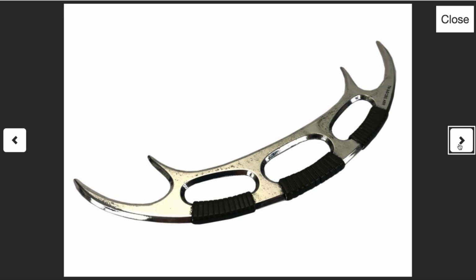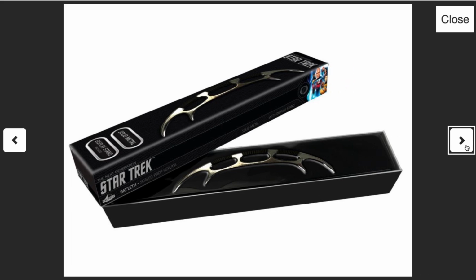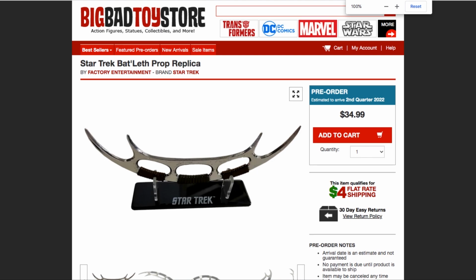But again, this is a desktop kind of collectible. So, measures 7 inches tall. Finally, they got the measurement graphic correct. The other one was just terrible. Comes in this great case. Wonderful. With Star Trek The Next Generation. Excellent. Definitely going to be one of those great replicas for anyone who wants to put this on their desk.